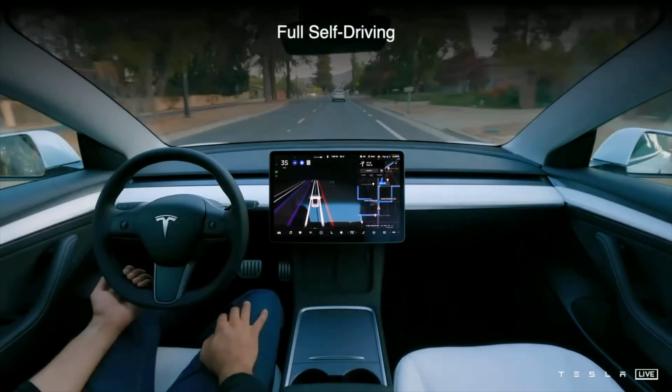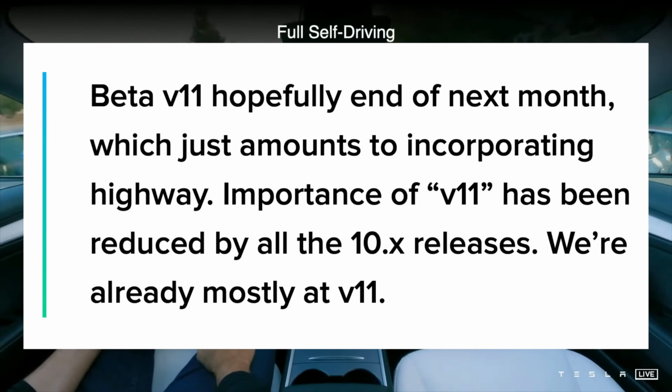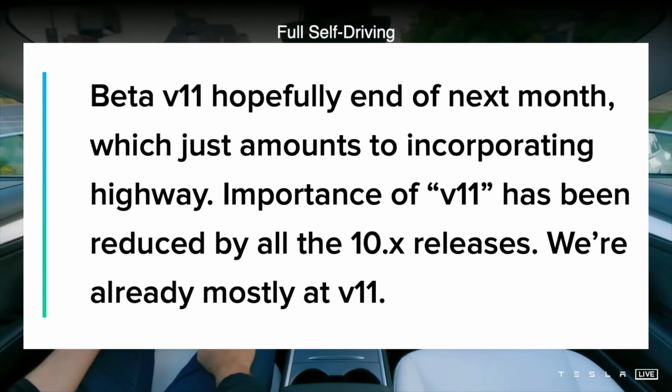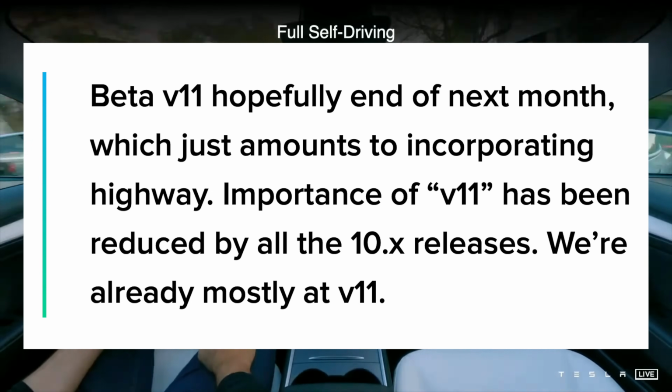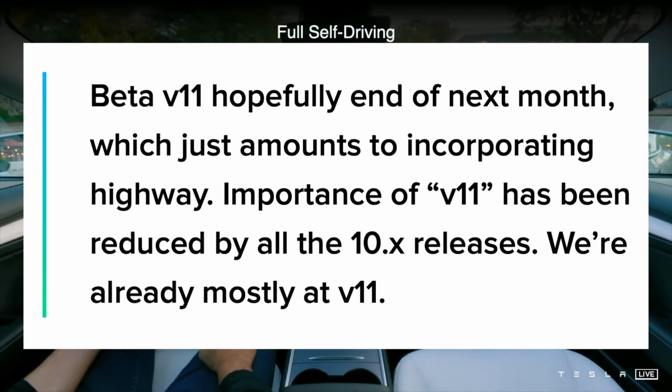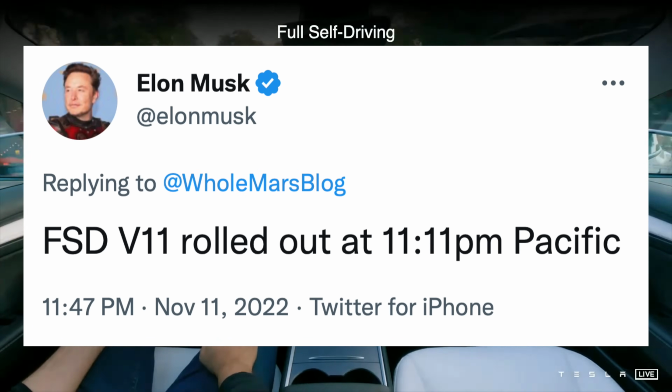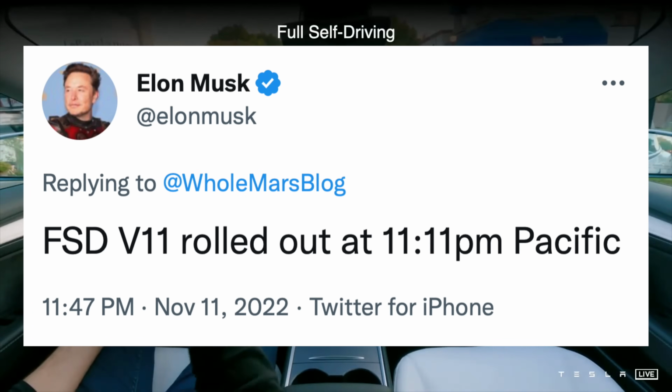Elon Musk spoke of this, saying, quote, "Beta V11 hopefully end of next month, which just amounts to incorporating highway. Importance of V11 has been reduced by all the 10.x releases. We're already mostly at V11." On November 11th, Elon said FSD V11 rolled out at 11:11 p.m. Pacific. But this left people wondering who this was rolled out to.